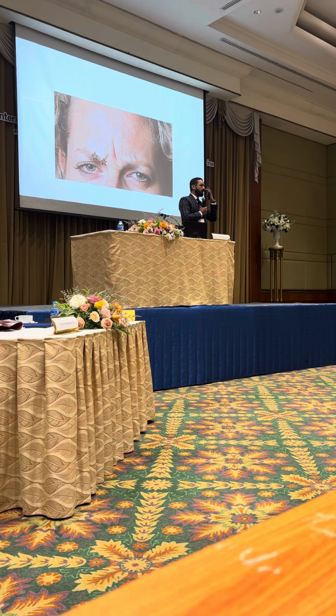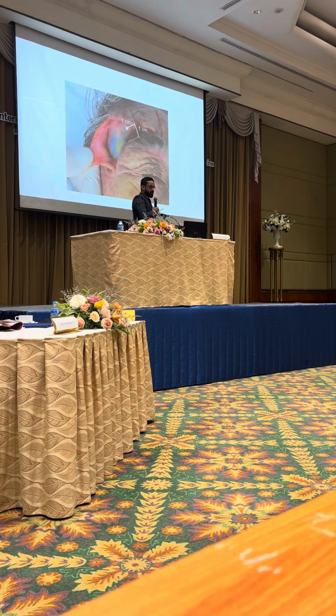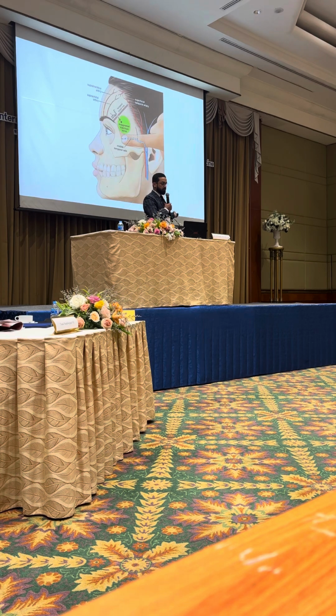You want to stay away around 1.5 centimeter away from the orbital margin whenever you are treating this area. So if you look at this particular safe zone, if you go up looking at the tail of your eyebrow and you look at this temporal fusion line, it is 1 centimeter onto the temporal fusion line and over 1 centimeter. So this particular area is more or less safe for injecting, right? Somewhat like this.